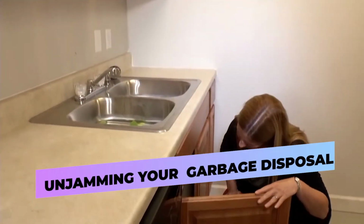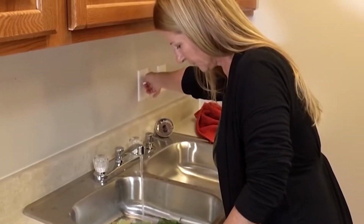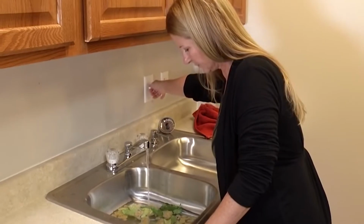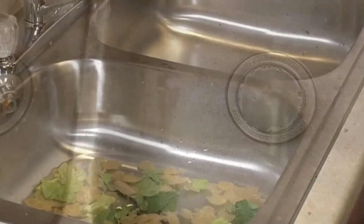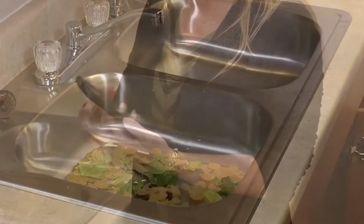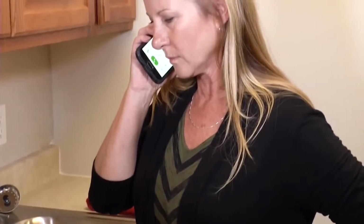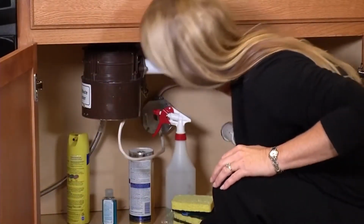Unjamming your garbage disposal. This plumbing hack is for when your garbage disposal makes a humming sound but doesn't seem to be grinding the refuse. This often means that the garbage disposal is jammed. Fixing or unjamming a garbage disposal doesn't have to require outside assistance and can often be easily done by you. Here is a simple plumbing hack to try yourself before turning to a professional.